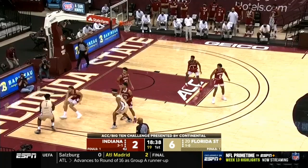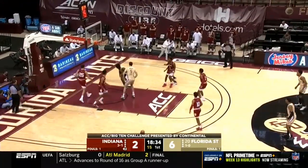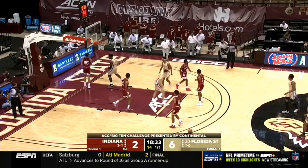As we see Race Thompson's closeout here, the way his feet are pointed, he's actually forcing his guy to go baseline. He forces his guy to go baseline, and what does that result in? A second effort. That results in a dunk and kind of sets the tone for Florida State. Immediate timeout from Archie Miller where he ripped into his guys. And, yeah, not a great start from IU. Not a great closeout there from Race Thompson.